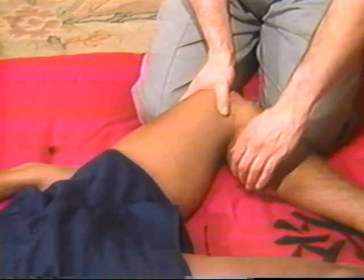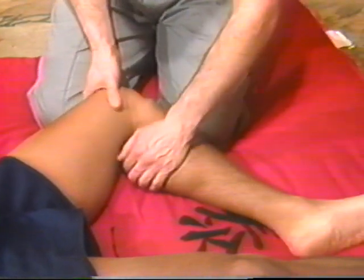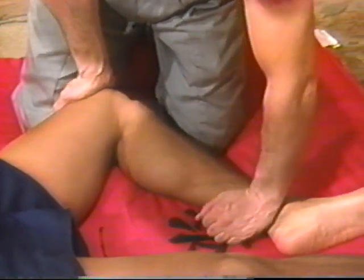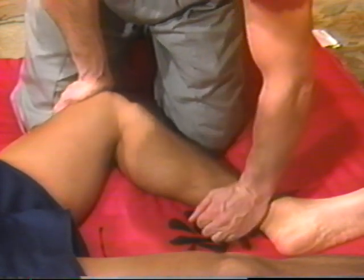Change hands and do the same palm press down the calf muscle to the heel. Pressing. One, two, three, four, five on the heel.